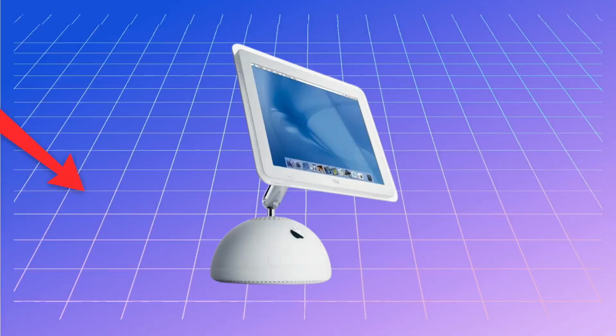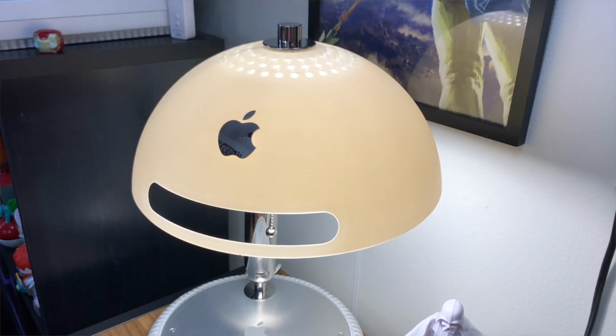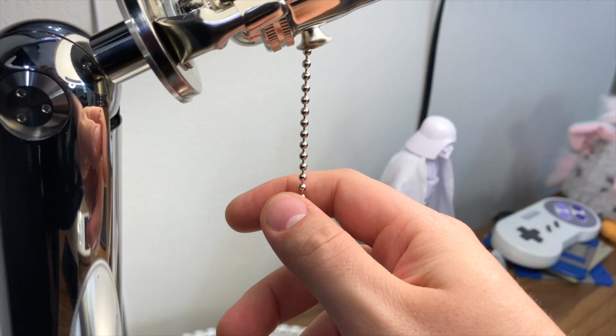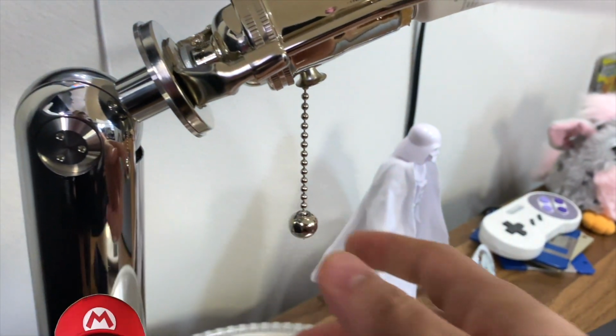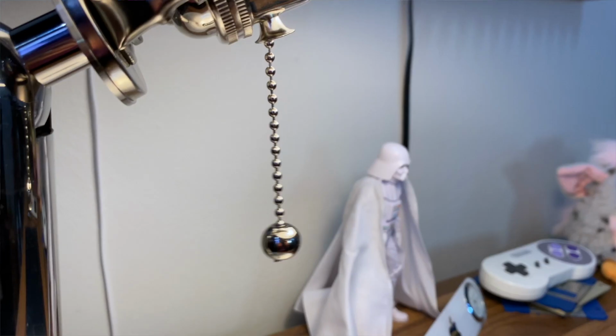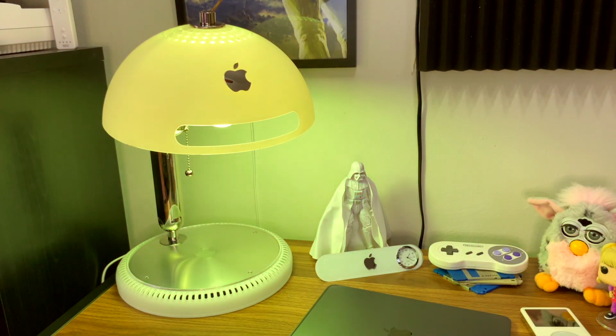Honestly, amazing. And then for the lampshade, he used the actual dome piece that housed all the internals for the iMac, which is just genius. And even though the iMac isn't like an antique, he still added these little touches like this pull chain to give it that retro futurist design. Like I said, I have been obsessed with just looking at this thing since playing around with it, and I added a Philips Hue bulb to really let the futuristic look and customization fly.